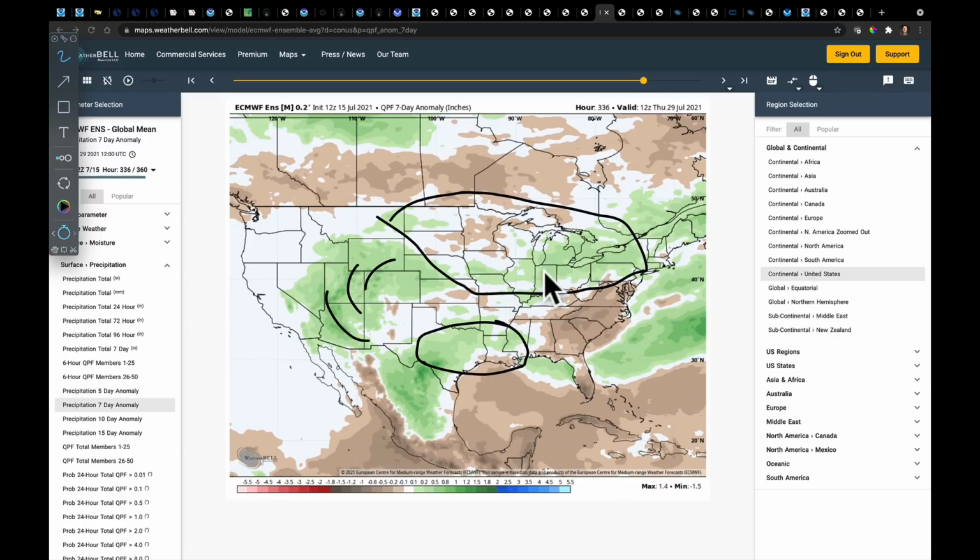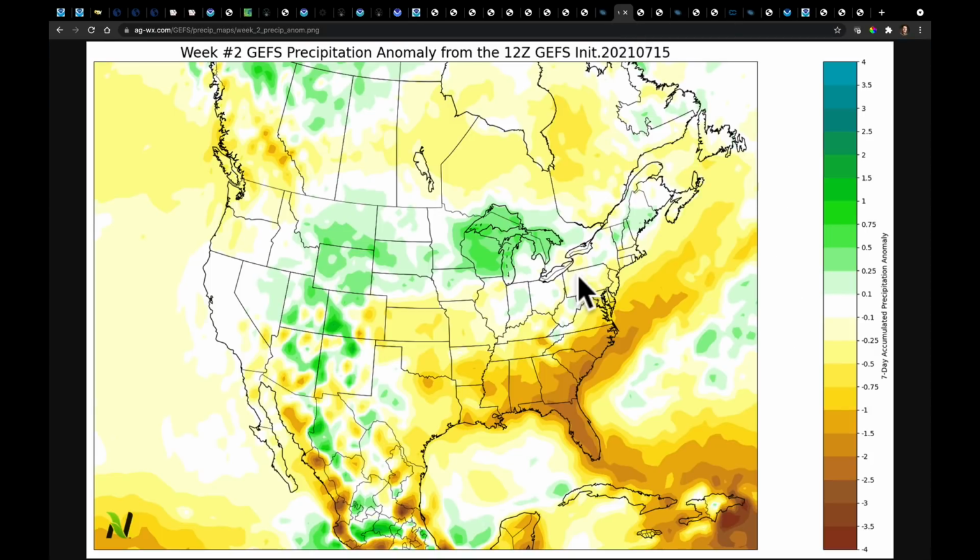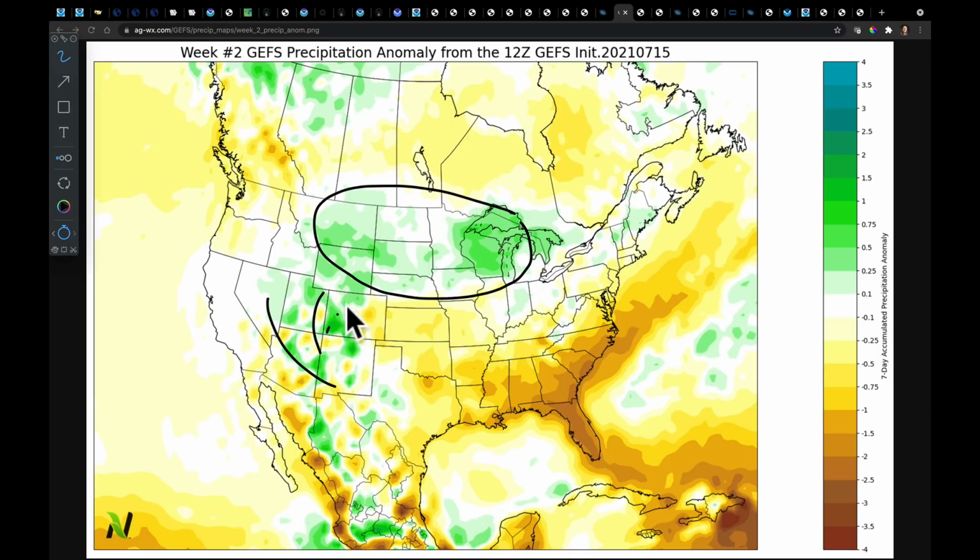So what I'm trying to tell you is this is a wetter look for week 2 than was forecast earlier today. And here's what the GFS says. It is also wetter in this area. Stronger southwestern monsoon and the flow over the mountains here, but it's drier down in the southeast than the European model is at this point. So good agreement in certain places, but a little bit of disagreement over parts of the southeast in terms of the week 2 precipitation patterns.